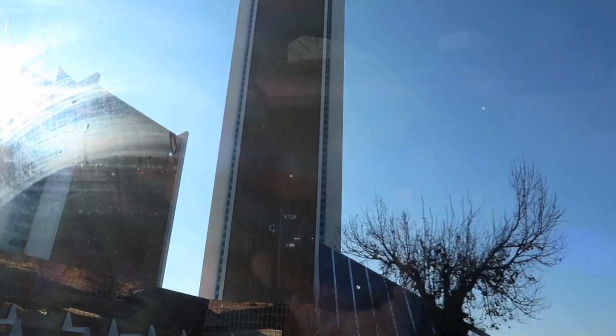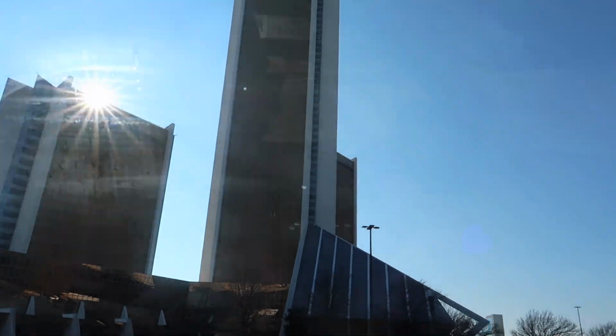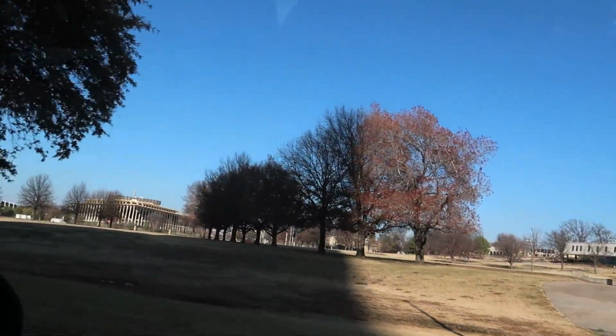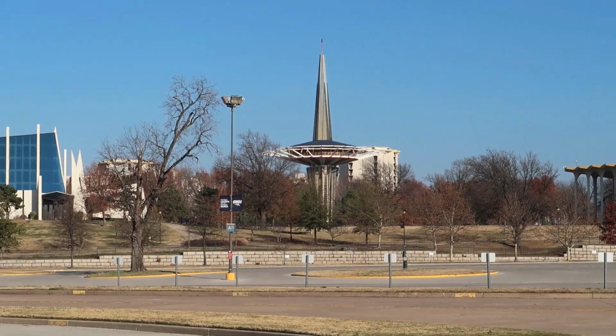See if I can get over here where the sun's not in the way. Yeah, I think it is a hospital again. Of course, he's not running it. He built it across the street from his university. So I'm gonna move the camera over here. That's Oral Roberts University over there, which I have to tell you is quite beautiful.